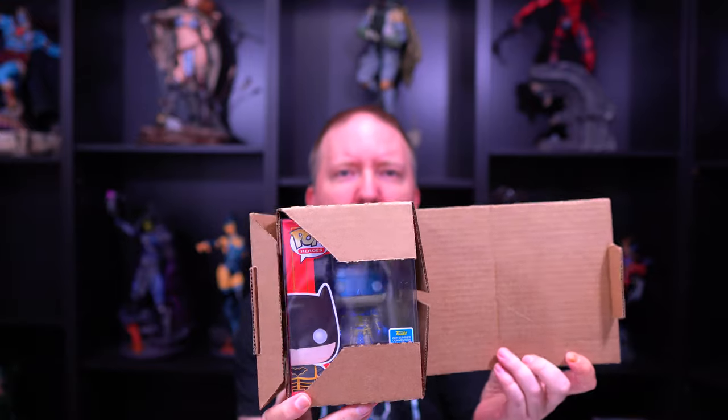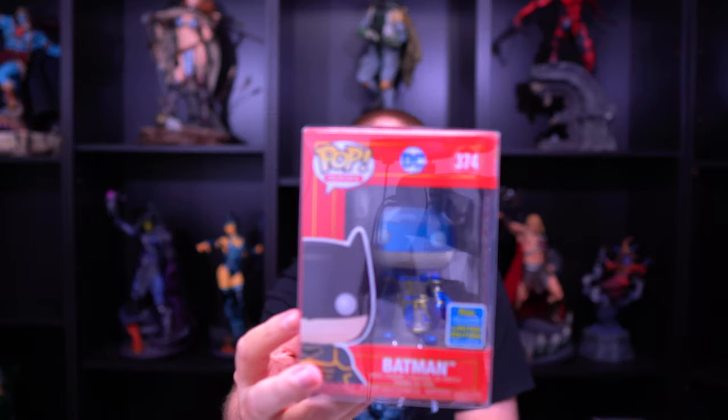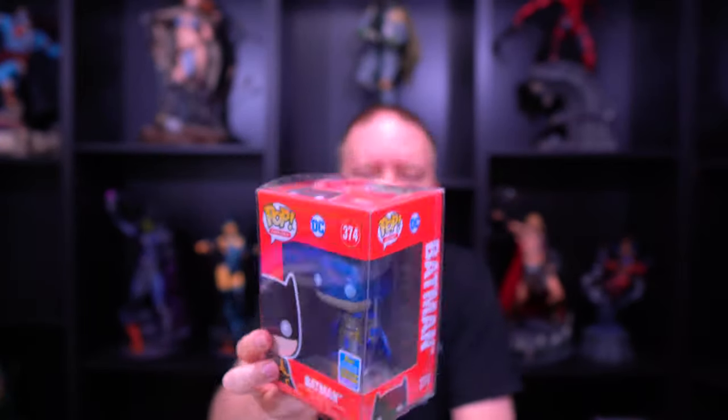And this one's in a sorter. Show you first. Boom. What is this? $280 Batman. This must be one of those. Oh, this must be the Imperial Palace Metallic Joker. Very neat. Do not have this one. Love the metallic on there. It's very sharp.